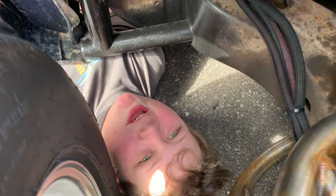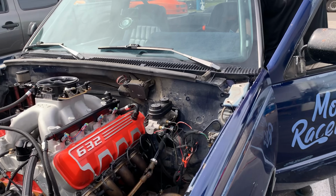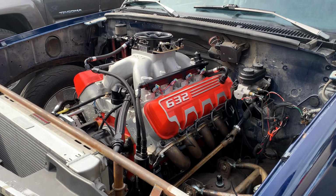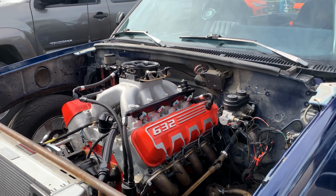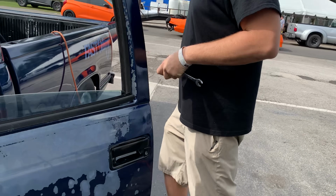Starter bolts are loose, so the starter's slipping. I'm tightening them up because the starter's slipping on the flywheel. Next out. Yep. That's better. All right. Let's put you in line.